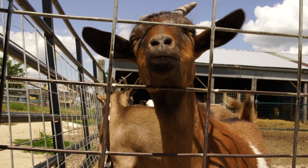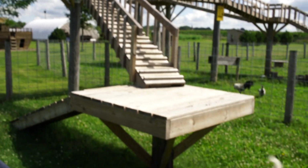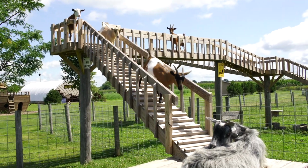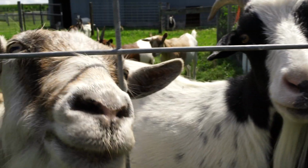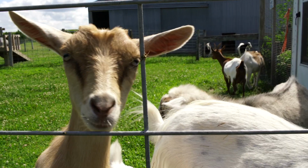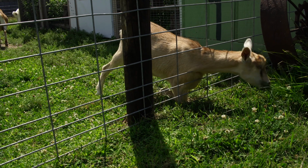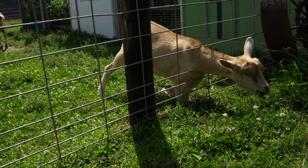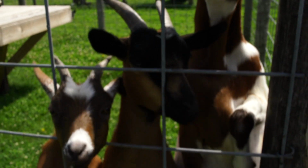Our goats are some of people's favorite things here on the farm. People like to watch them run and jump and play, as well as climb over the goat bridge and get to feed them. One cool thing about goats is that they only have teeth on the bottom of their mouth. The top part is just a hard palate. So if you have your hand nice and flat, they're able to lick the feed right out of your hand. And our goats really like to eat food. At the farm, the goats are the favorite for our guests.